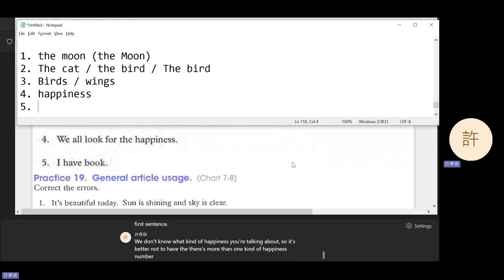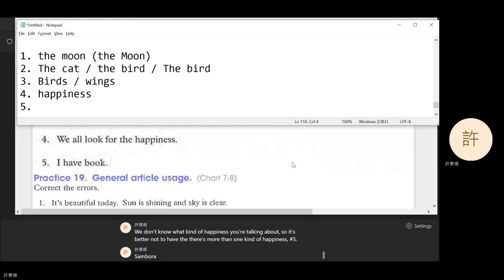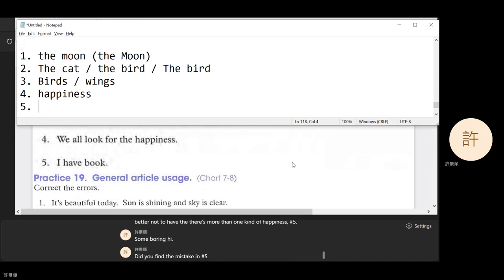Number five. 张伯荣, hi, did you find a mistake in number five? I have the book. Okay, this is good. Correct.